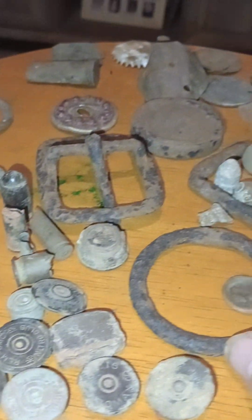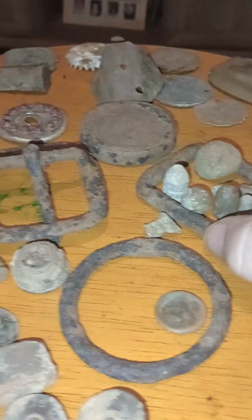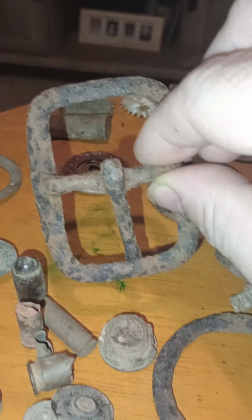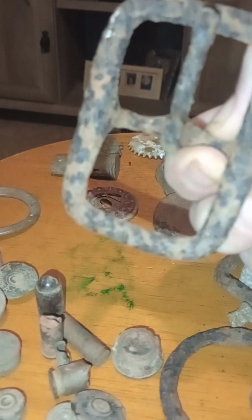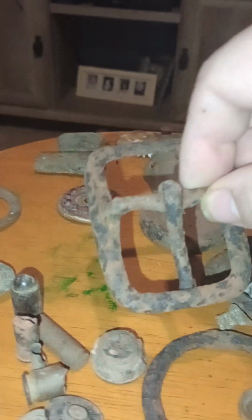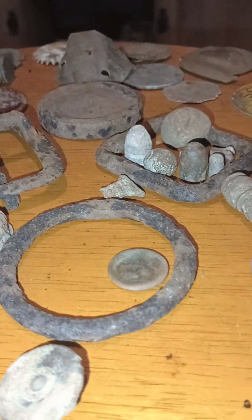And then we have these little rings. We've got a circle and a couple squares. And I'm pretty sure these came off of a saddle. I'm not 100% sure, but that's kind of what I was thinking. Awesome Chisholm Trail find.